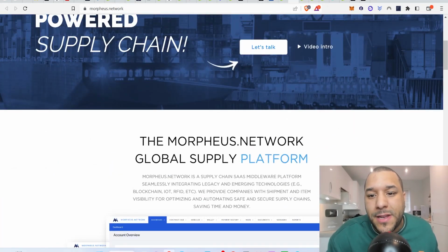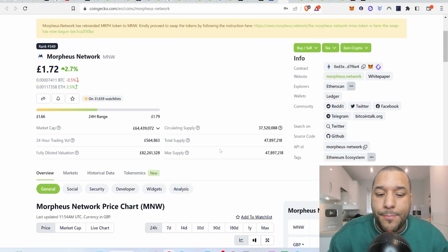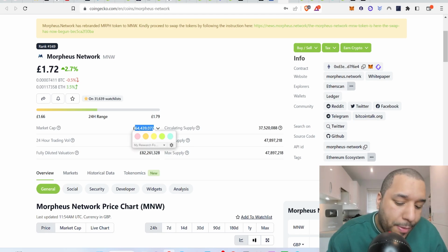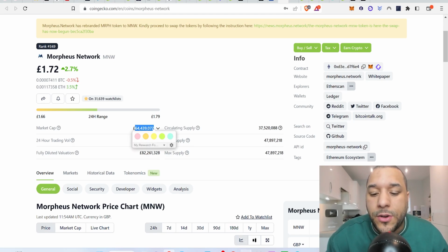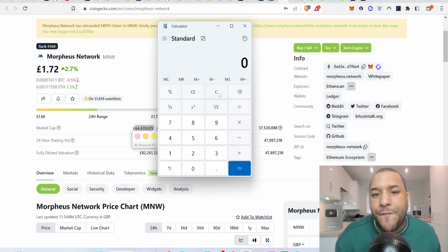Definitely one of the top 10 must-have coins. If this was to 100x, look at this. The max supply, 47 million coins. You'll never get any more than 47 million. The market cap, 64 million. It's a low-cap project. I'm not showing you these coins with a 10 billion, 2 billion, or 4 billion market cap. There's not much room for them to grow.